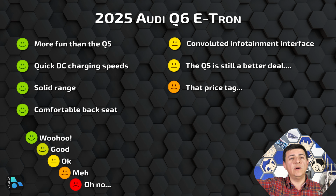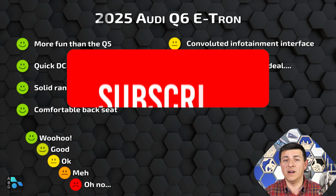So what do you think? Which ones would you choose over the Audi Q6? Did I get that list just about right, or did I get it completely wrong?